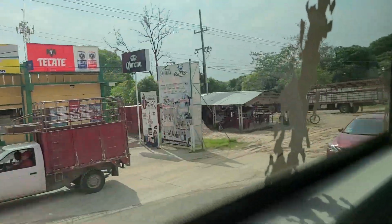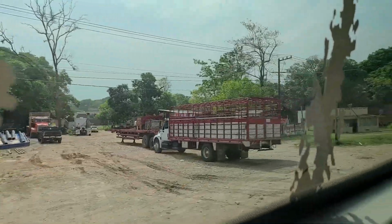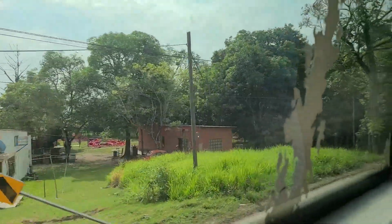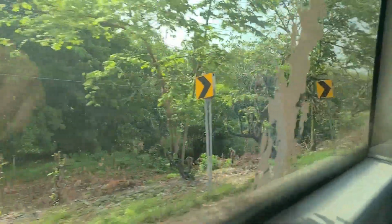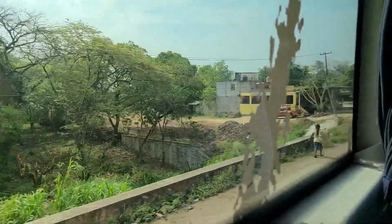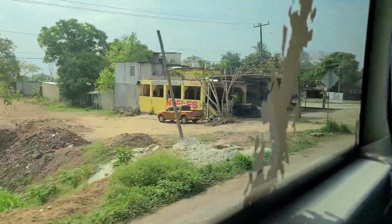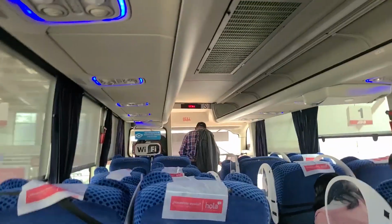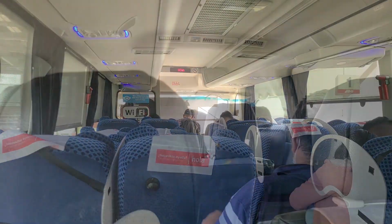We are now coming into the town of Palenque. It's a Pueblo Mágico, a small town, as you can see, but we're gonna check it out and see what there is to see in this site. We have arrived now in Palenque. It's time to get off the bus and find a taxi to the archaeological zone.